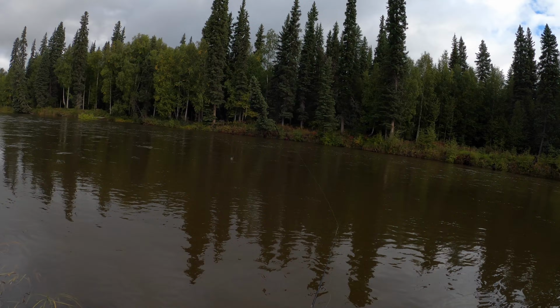How far out are these fish likely going to be? They're going to be all along the edges of this gravel. You can't really see it now, but there's a drop off right here. The other day they were where these two currents meet, but this gravel kind of wraps this way. So they'll be on the edges of that.